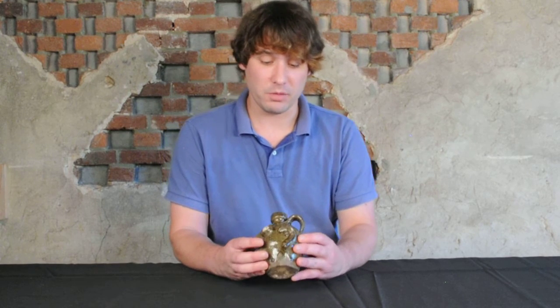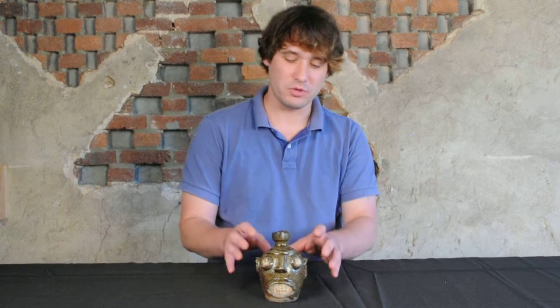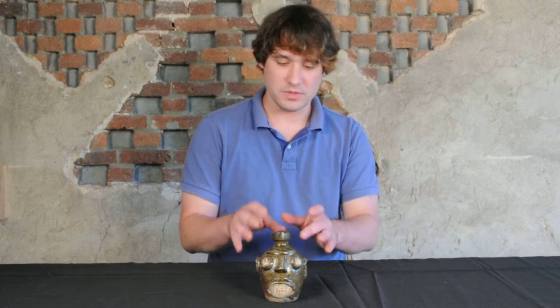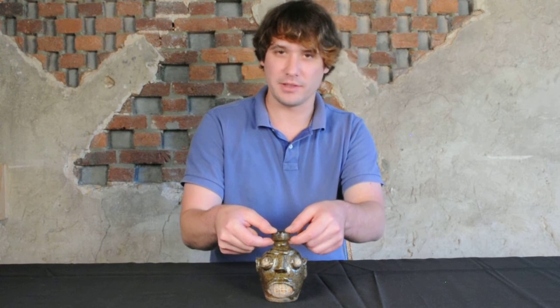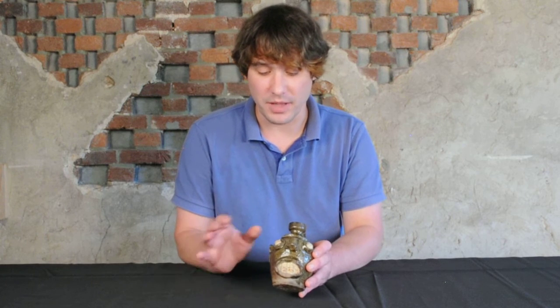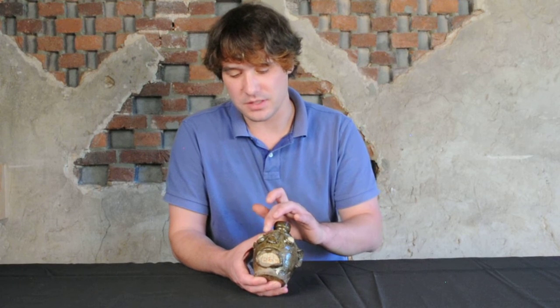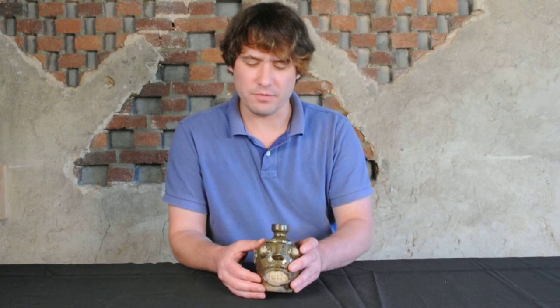It survives in remarkable condition. It's a wonderful form. You usually don't see them this nicely shaped with this particularly pronounced spout. There's a handful by this particular maker or school of makers that have this distinctive horizontal brow ridge, which is fairly unusual. And there's only a handful known by this maker.